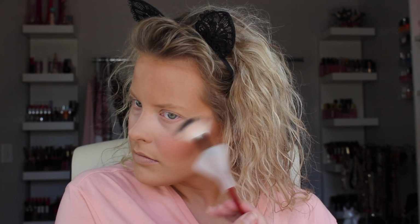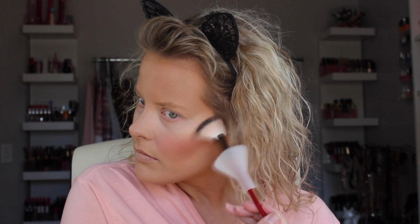I feel like it's really hard to fit a brush in there, so I'm going to use this for my cheek highlight, my brow highlight, and my inner corners. I really like this highlighter. I kind of want to look into the full size.